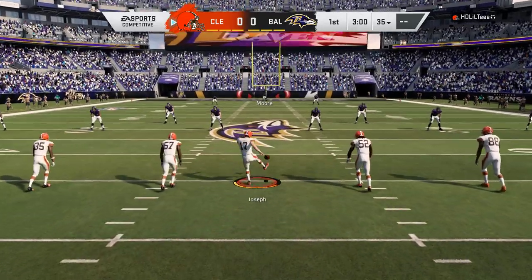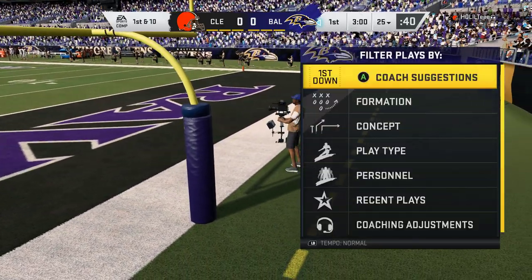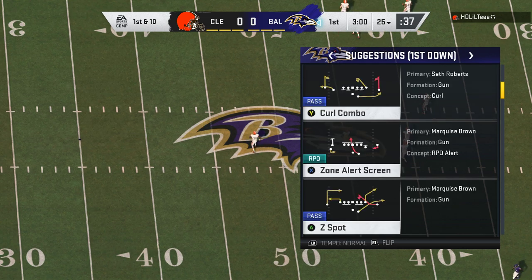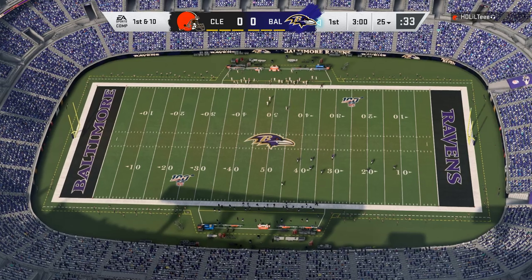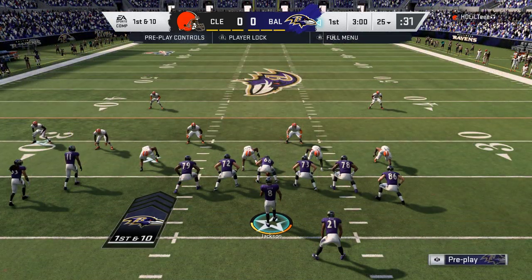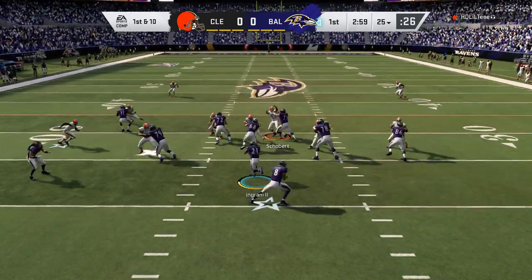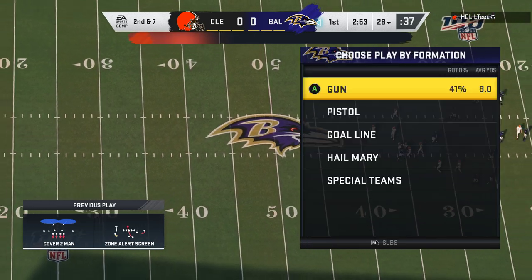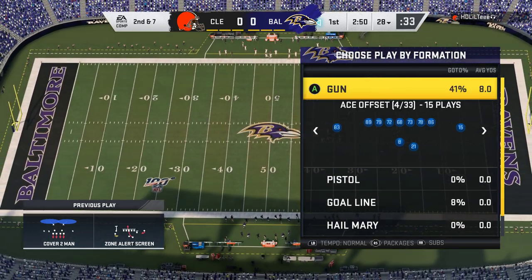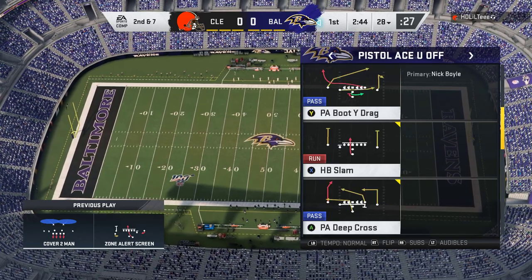Joseph now to kick this one away. This will be a touchback as that sails over the end line. Establish the running game early.